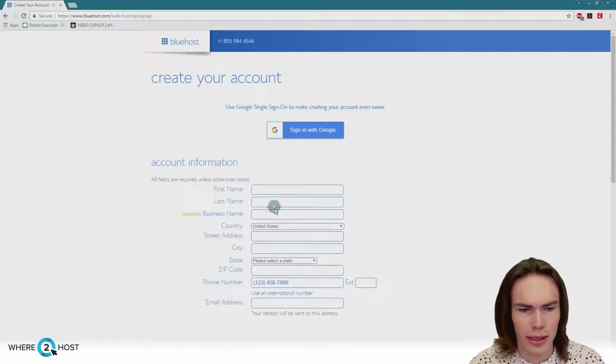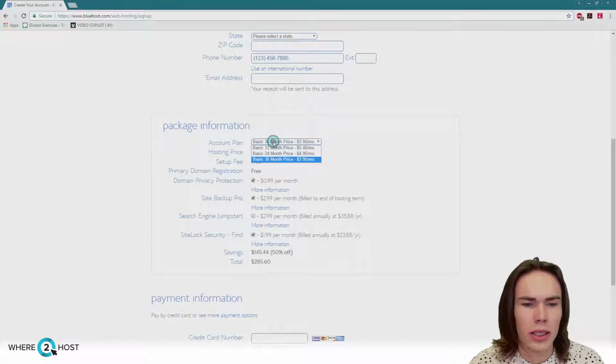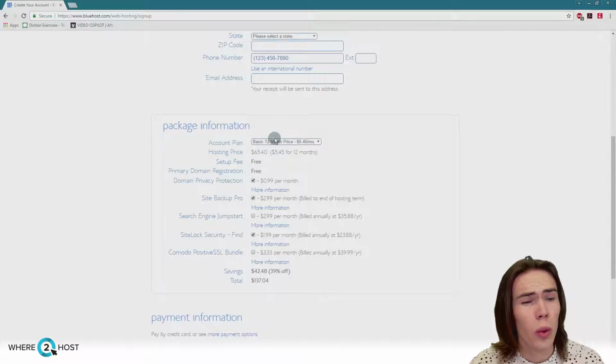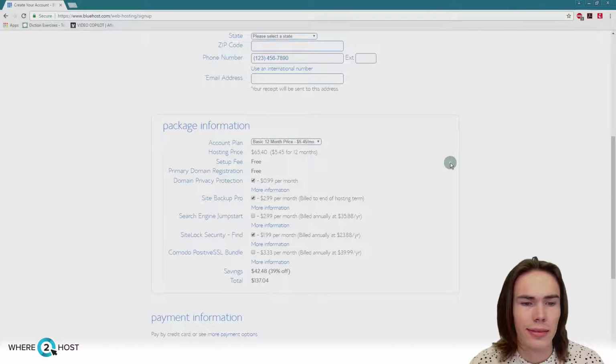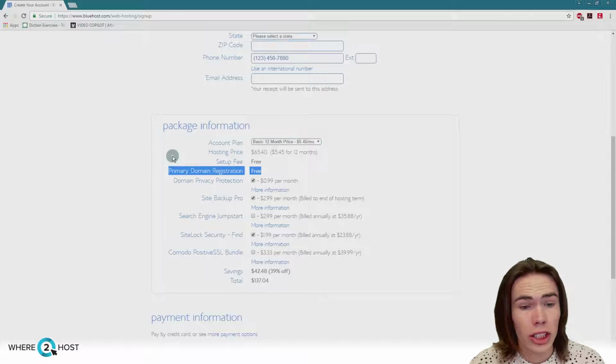Regardless, we've got here our account information and our package information. We see we've got the 36-month plan. We don't need it for 36 months, so we're going to take the 12 months. That does make it quite a bit more expensive per month, but I guess it is what it is. The setup fee is free. The domain registration is free.